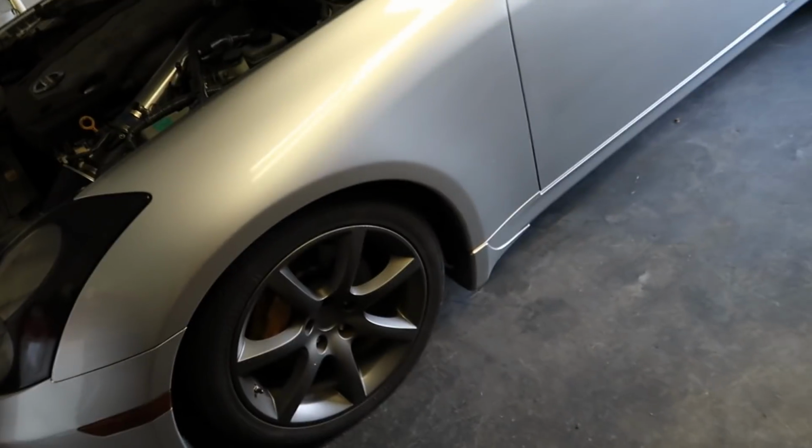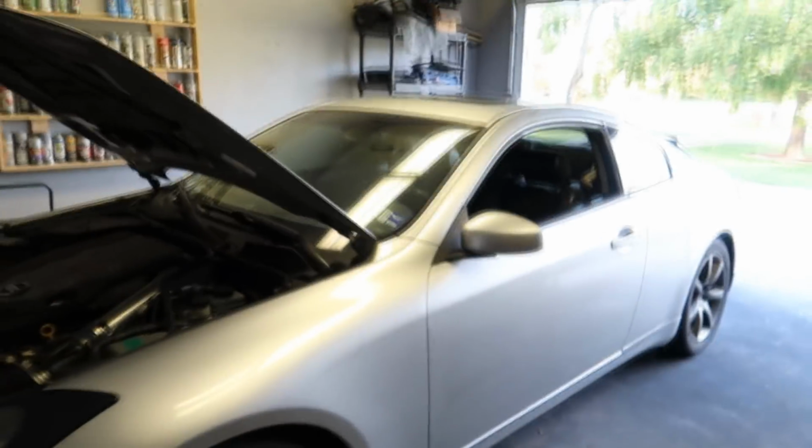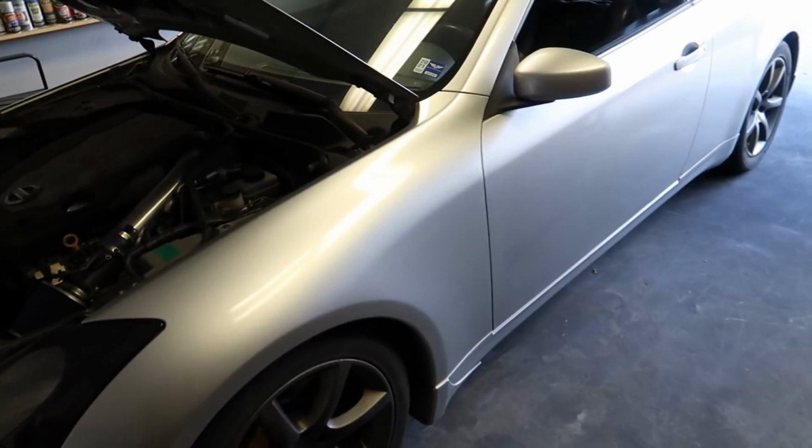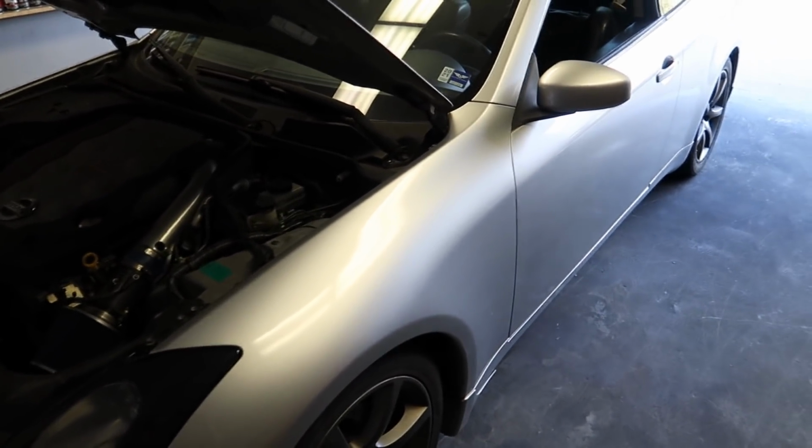So as the title says, we're going to be working on the Infinity G35. Anything we do here will be the same for the 350Z. It'll be very similar for the G37 and 370Z also.